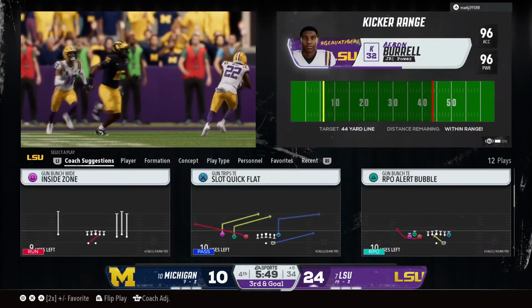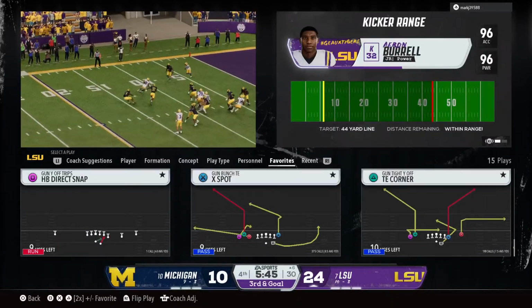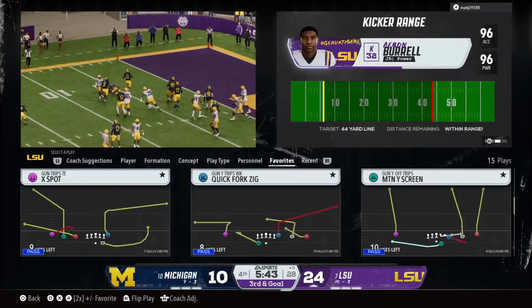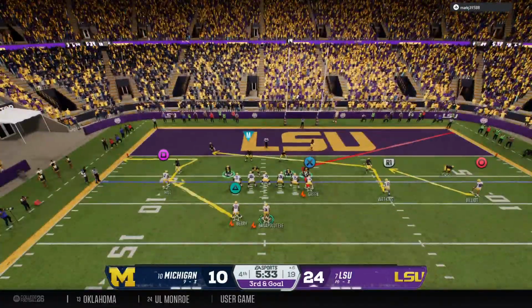Boy, Chris, the way this quarterback's been playing, I'm surprised they didn't throw the football here. I wouldn't be surprised now that they're facing third down and goal. Put it in his hands and let him work his magic. Game sets up a third down and goal from the 6.